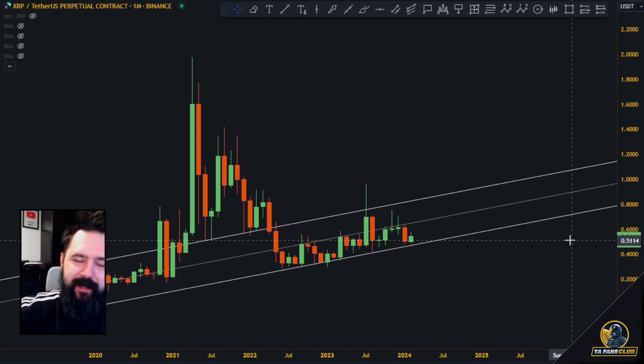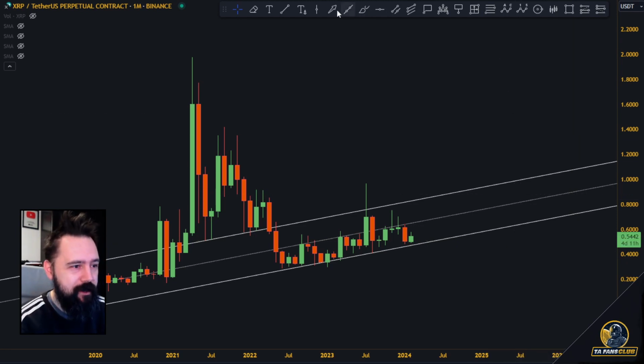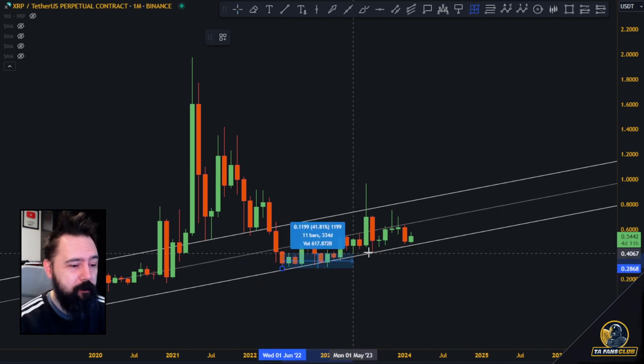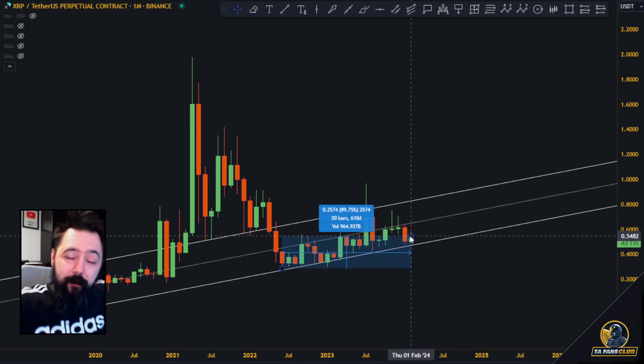Now, XRP is still at the bottom. Technically at the bottom, not the bottom, but it's at the bottom of the channel. And as you can see over here, this is the bottom. But the good part about this chart is that it's still going higher than the previous bottom. So right now, from the very bottom down here, it is up 89%. So technically if you bought the bottom, good for you, you're up 89%.